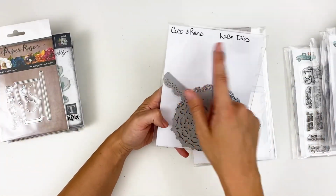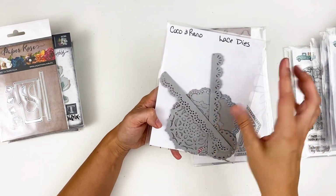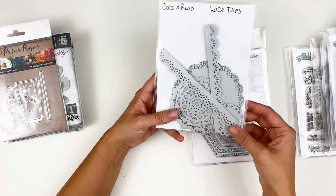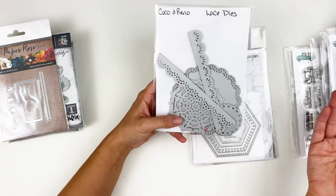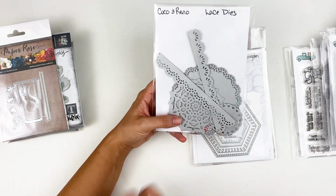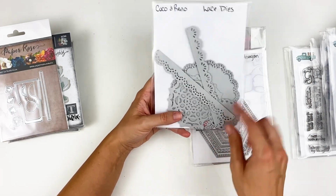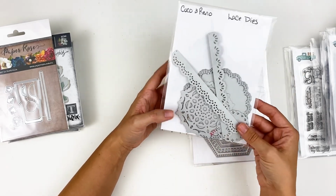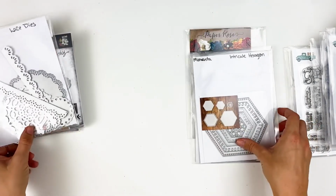Then I have a Coco and Reno lace dies. Coco and Reno do a monthly subscription, but they also list their dies individually. Again, pretty reasonably priced, but they're not always available. If they have extras, they will list those individually from the month. Sometimes they bring them back. So if this one is available, I will link it down below, but it was just a bunch of little lacy elements that I thought went with that very clean, white, summery look to the kit.